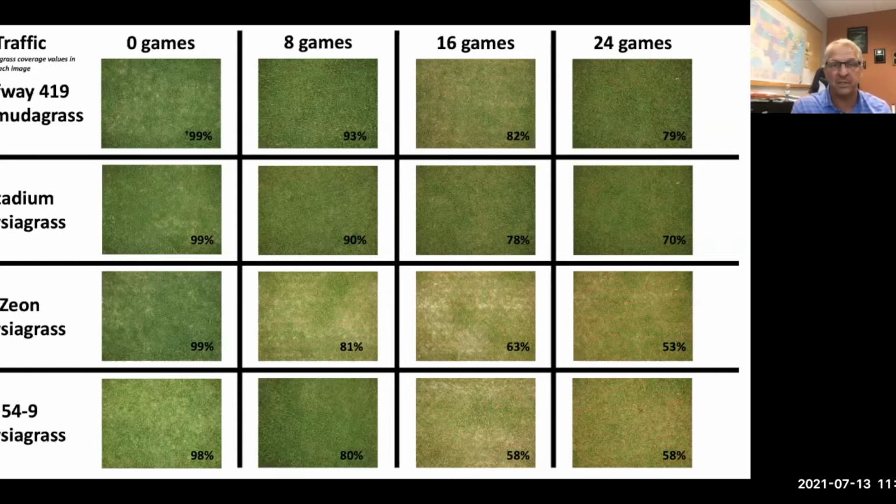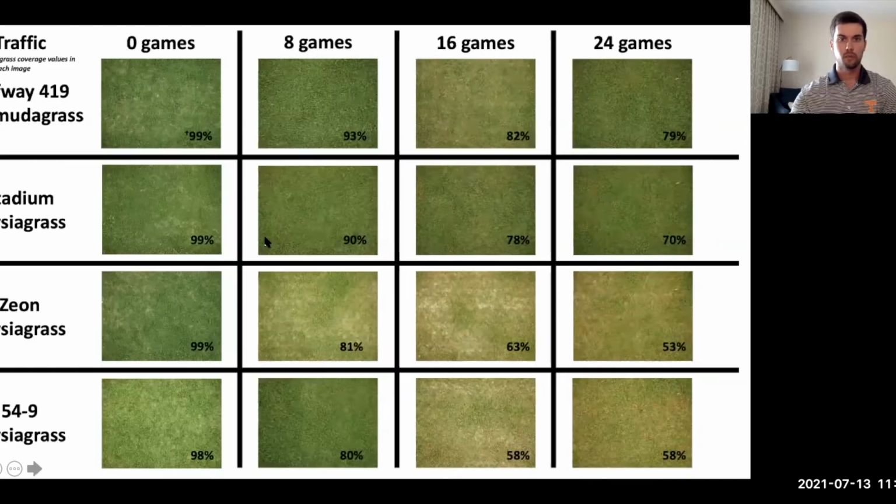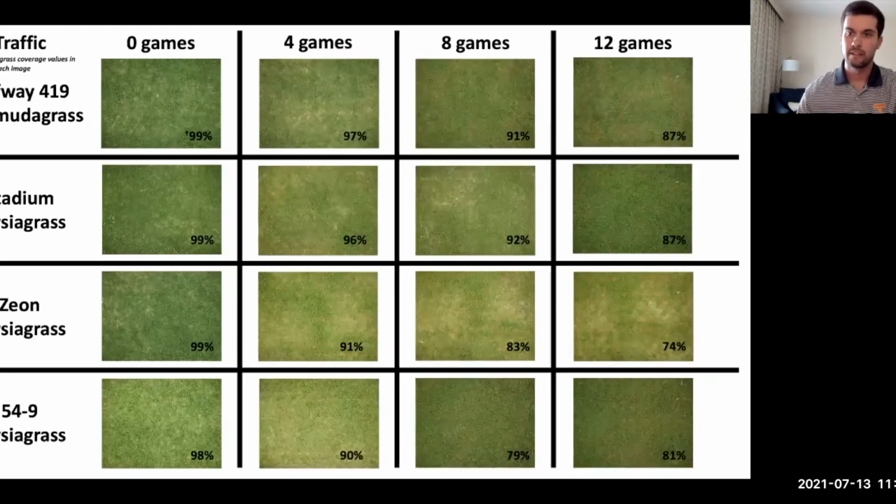And I did want to point out, Kyley mentioned this, we had different rates of this. So we put 8 games out per week in this, and 4 games per week in this. And after 12 games, or 3 weeks, this would be a simulation for like a football practice field. If you put this in your stadium, you're going to want to put the same field on your practice field. And Stadium and Tifway are neck and neck, and then Zeon is lagging a little bit behind. So this would be pretty typical for a high-end practice field.